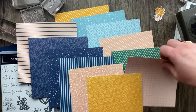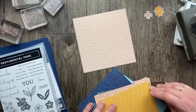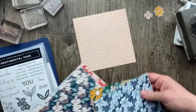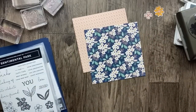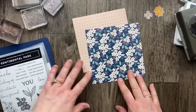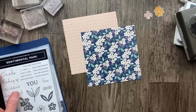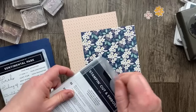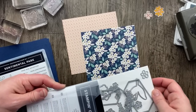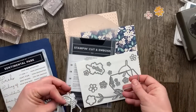I'm just looking back to see my sample card. I'm going to use this one and this one. Oh, I love this combination. We have the navy and the petal pink. Petal pink is one of my favorite colors. Did you know that? It's petal pink, but I always say it's petal peach. And then they came out with Pale Papaya, which is more of a peachy color.